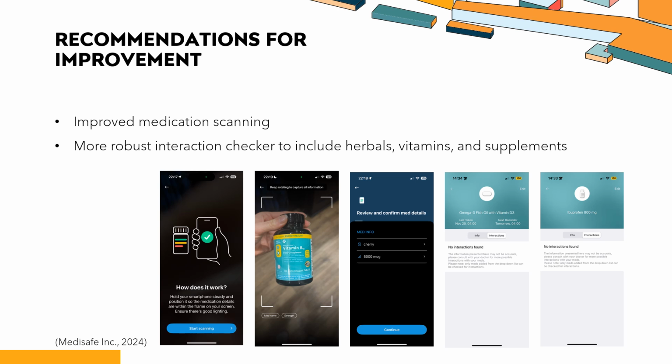of errors. I would also suggest a more robust drug interaction checker to provide users with information on adverse interactions and side effects. Older adults treated with polypharmacy have an increased risk of experiencing adverse drug interactions, which lead to preventable hospitalizations and increased mortality and costs, making this feature essential for medication safety.